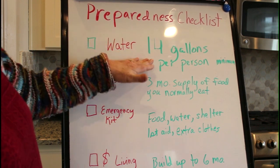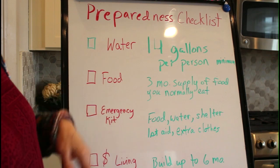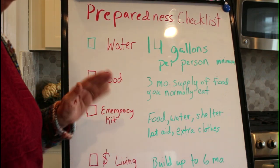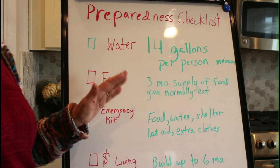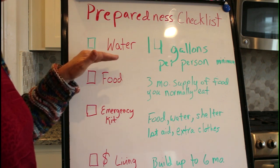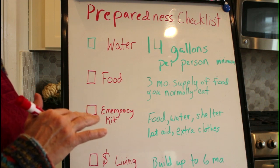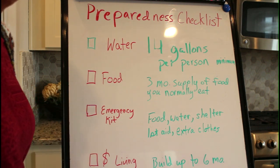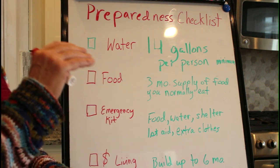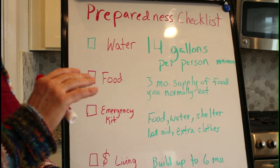So have a minimum of 14 gallons of water per person for a 2-week supply. Now, it's wise to store much more than that, but that's the minimum amount. And if you live in an apartment, that might be the maximum you have space for. I recommend that if you don't have a place to store a 55-gallon water drum or a 35-gallon water drum, that you store it in soda bottles. The 2-liter soda bottles are sturdy, they don't break down readily, and they make good storage for water.